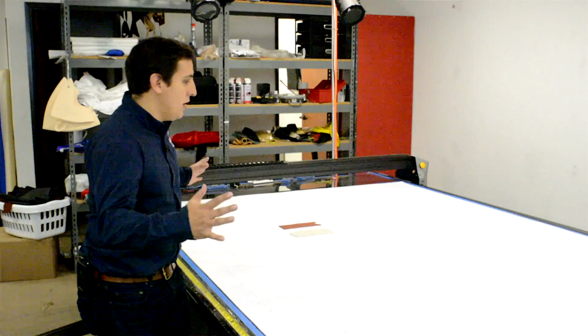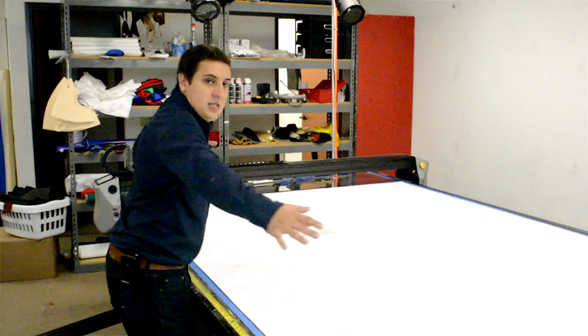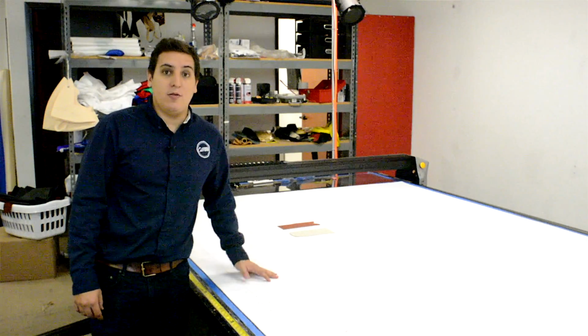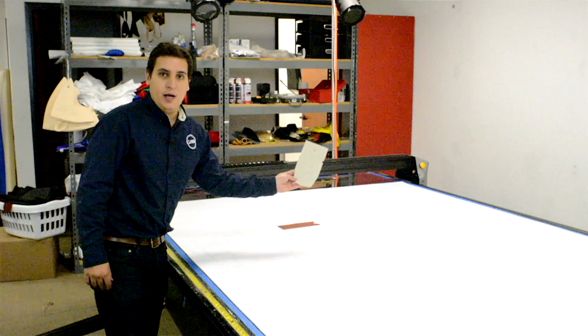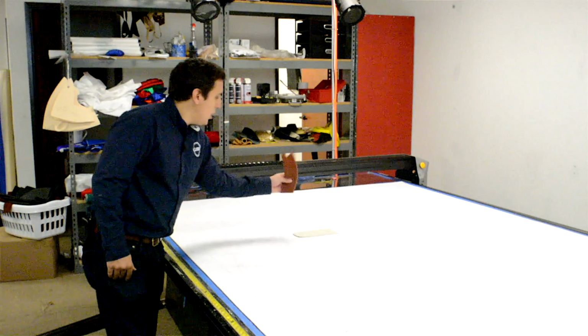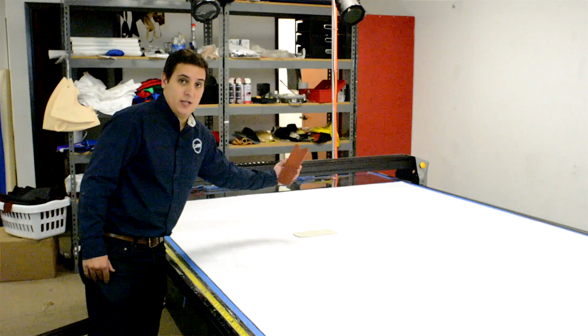AccuMark. We have an extremely large format digitizing apparatus here that I'll demonstrate in a moment, and we'll go ahead and digitize. While these are very small, we can digitize within this entire area here, and we'll do an example of that in another video. But for now, I wanted to show you on a small scale what we can do with patterns like this, which I believe is a card case or a wallet, and we'll be cutting that out of leather. This one is a similar sort of pattern piece, and we'll show you how we can digitize both of these.